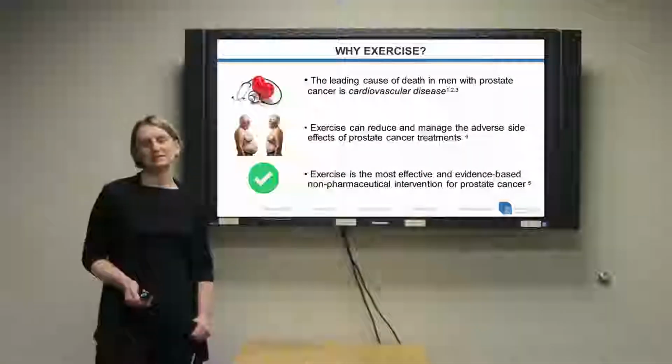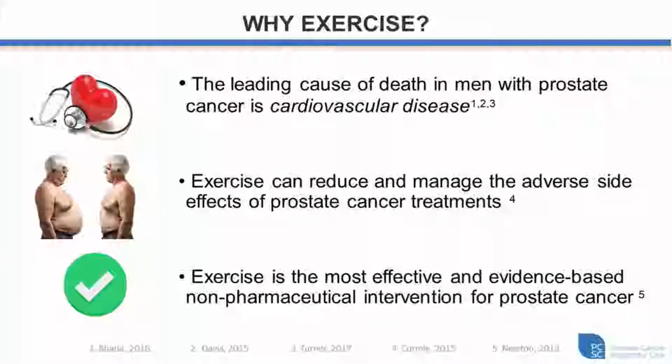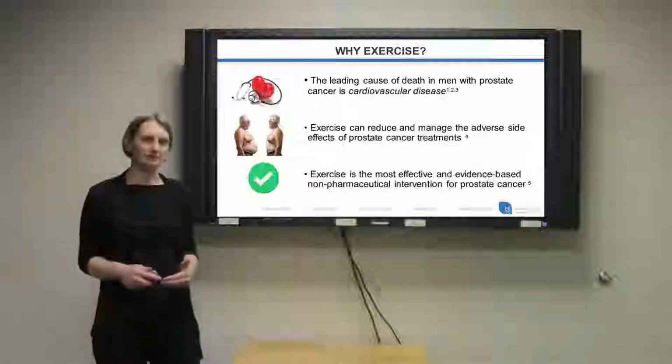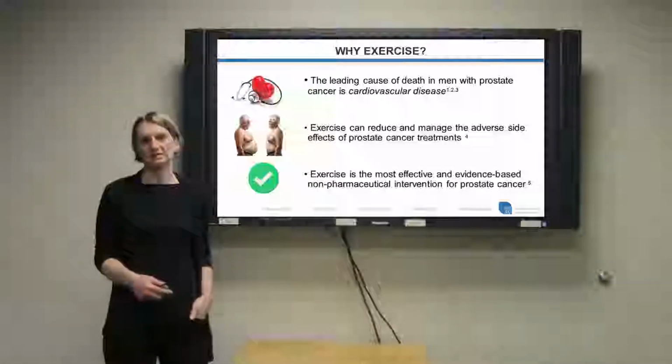So why should you exercise? We know that the leading cause of death in men with prostate cancer is actually cardiovascular disease or heart disease. So you are more likely to die with your prostate cancer than from it. So this is really important because we have a lot of evidence that shows us how to be healthy and protect our heart health through movement and exercise.